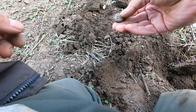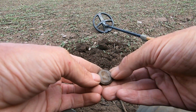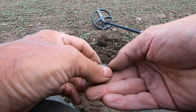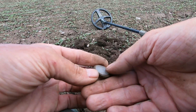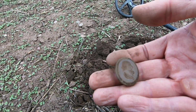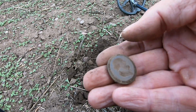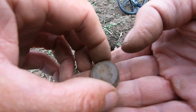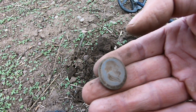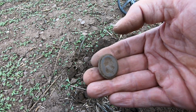Next up is a seal. Come on it. Bank on that side. I'll give it a clean when I get in. I've got the name of them actually. It's some sort of seal. On to the next.